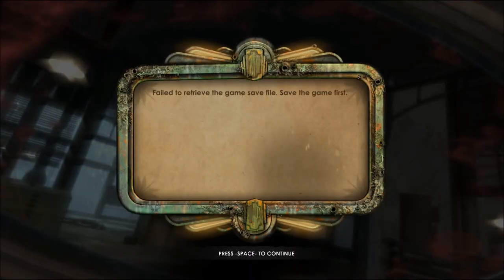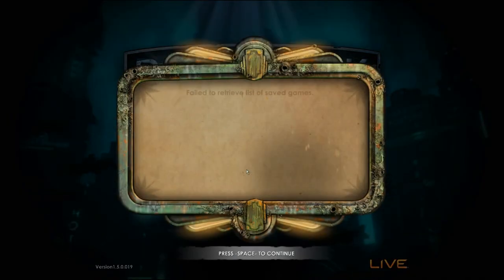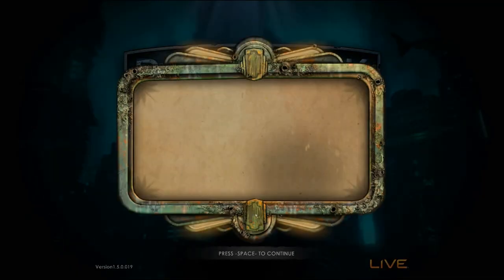Oh, good grief. Failed to retrieve the game save file. Save the game first. It's the same freaking glitch again! Failed to retrieve list of saved games. Okay, hold on. I have to go deal with this.